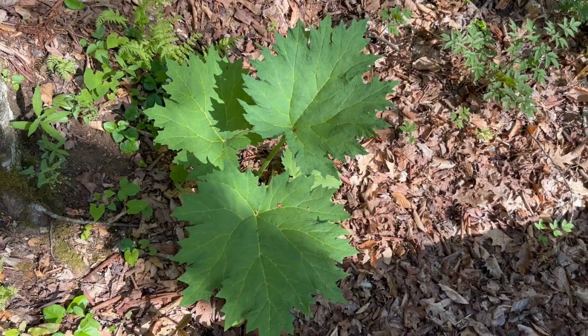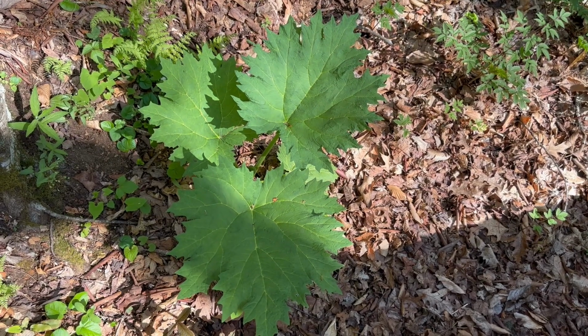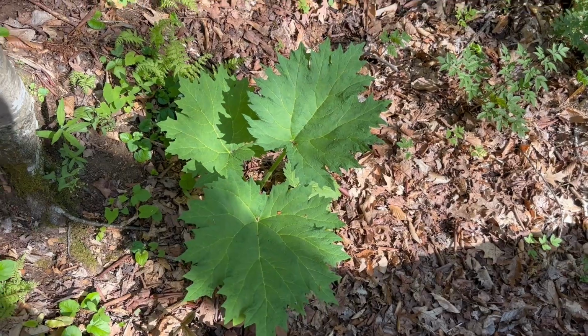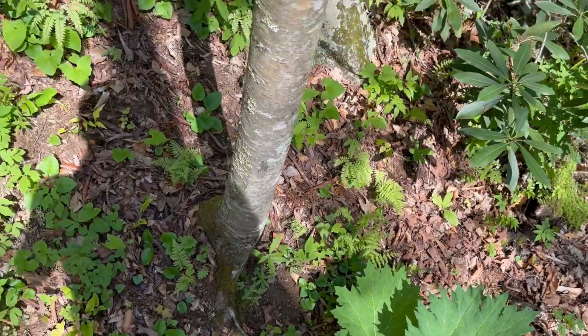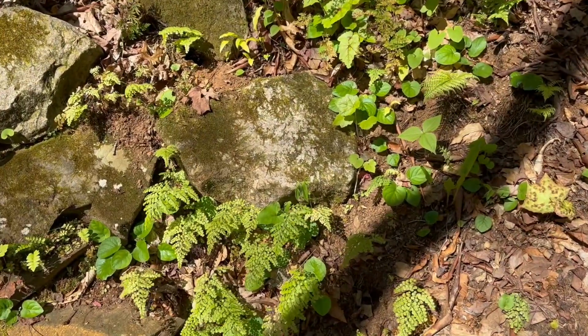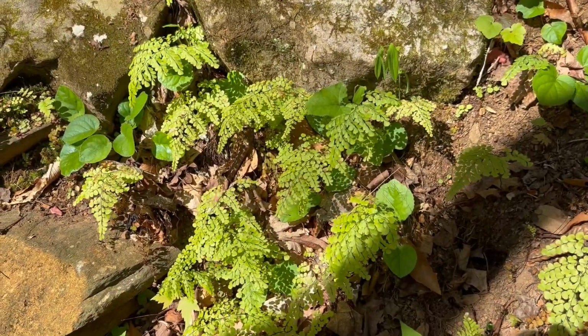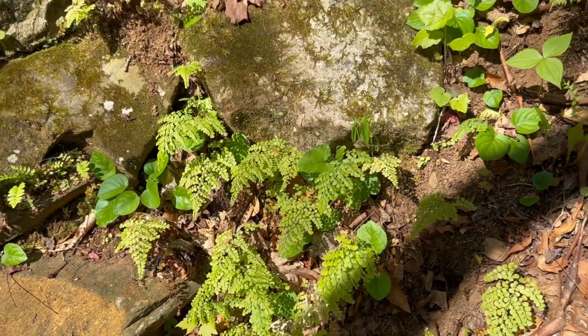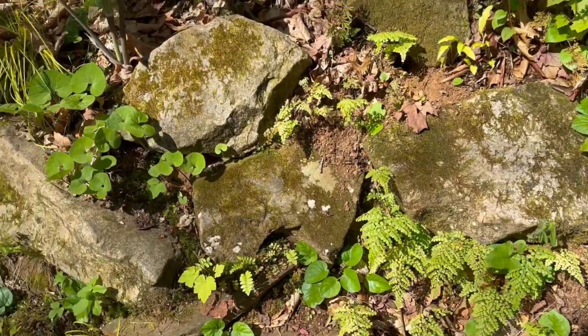So this one, I've always wanted to grow this. It's a Rheum palmatum, an ornamental rhubarb. Those leaves can get huge, up to a couple feet across. It's been in the ground a couple years now, so it probably will take a couple more years to develop. These plants I love. This is a Himalayan maidenhair fern. It's an evergreen to semi-evergreen ground cover fern, so it does spread. I want it to cover this whole area of this hill eventually.